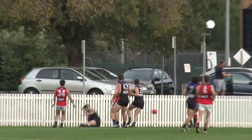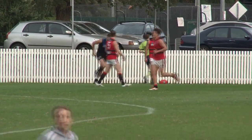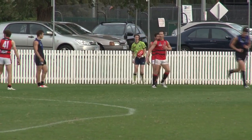So Old Xavs towards left half back for them, but punched over the boundary line by Adam Pitt for Uni Blacks. It'll be thrown in.